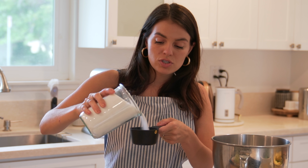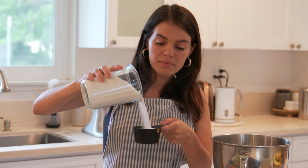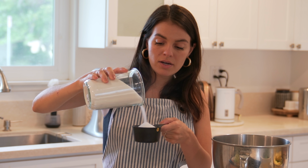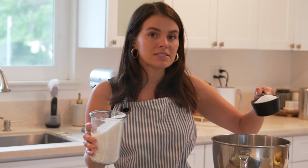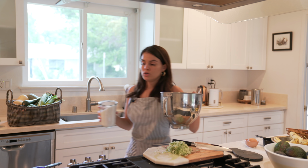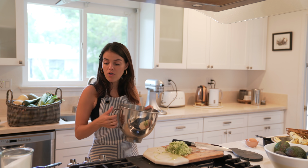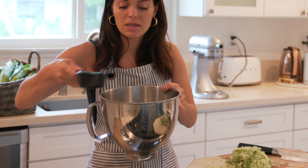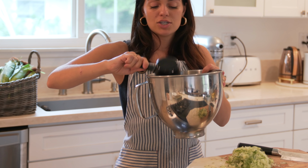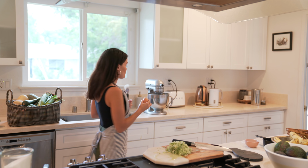We are going to use 2/3 cup of granulated sugar. So I'm adding that here, and then that's going to go in my artisan stand mixer bowl, which I'm going to use to mix this all up. It's very helpful. And then I'm also going to add the canola oil to this mix. I have the mixer going with the sugar and the canola oil, and then I'm going to add 1 large egg.